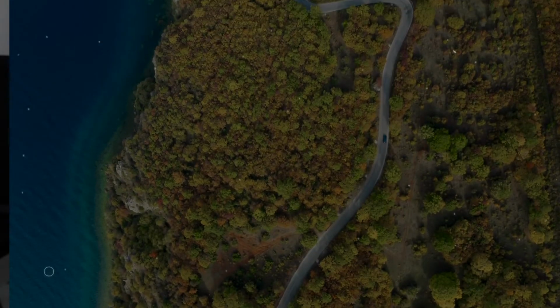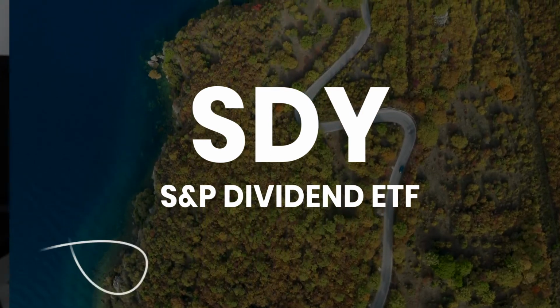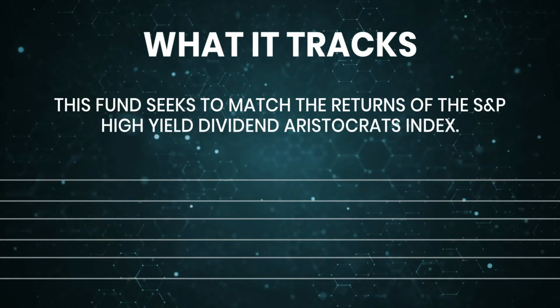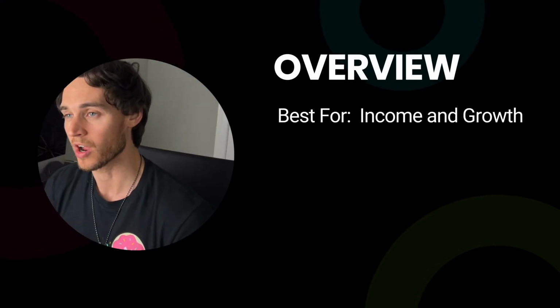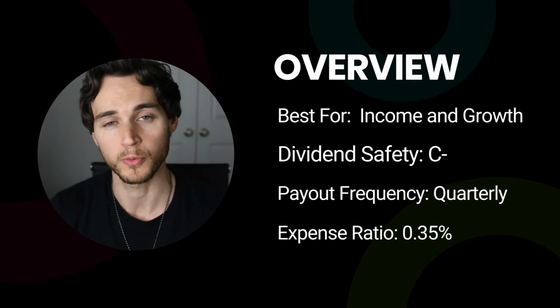The next dividend ETF on our list is the S&P Dividend ETF with the ticker symbol SDY. And this fund seeks to match the returns of the S&P High Yield Dividend Aristocrats Index. This dividend ETF is great for those of you who are looking for income and growth. And it has a safety score of a C-, quarterly payouts, and an expense ratio of 0.35%. This ETF was founded in 2005, and it's comprised of funds that are in the S&P 1500 composite.